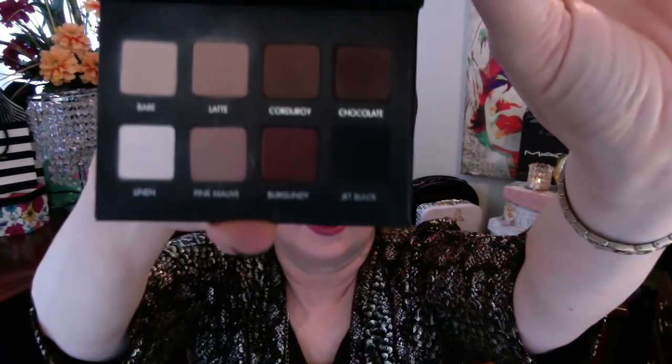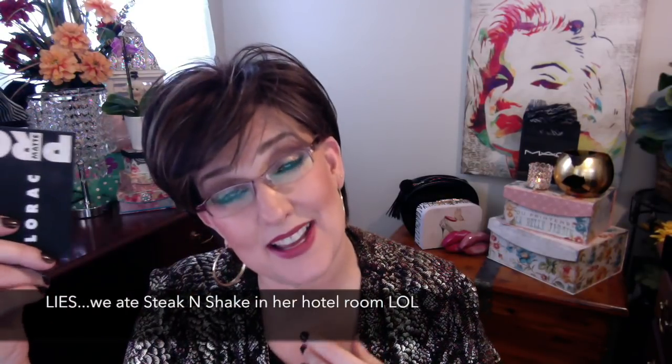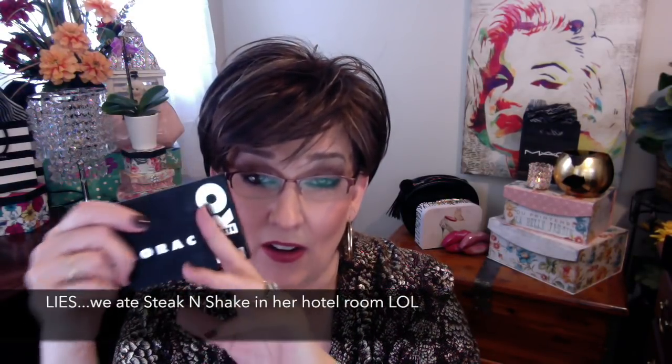I have been giving a lot of love recently to the Lorac Pro Matte palette. Now, this is just the matte. Boring looking palette, right? It has a little mirror in there. It's so cute. I picked this up when Kristen came to Indianapolis, and we did that live stream, and we went out to dinner, and we went shopping, and I picked this up at Ulta at that time. So I've had this a little bit, but I've just rediscovered it, and I'm obsessed with using it.